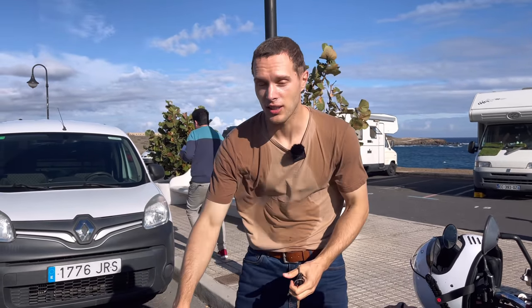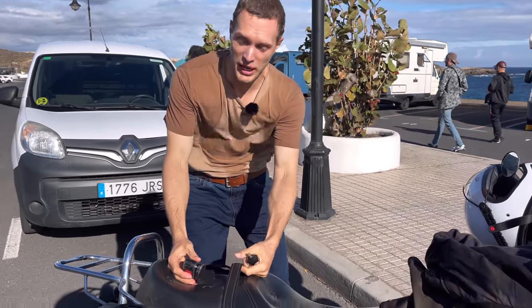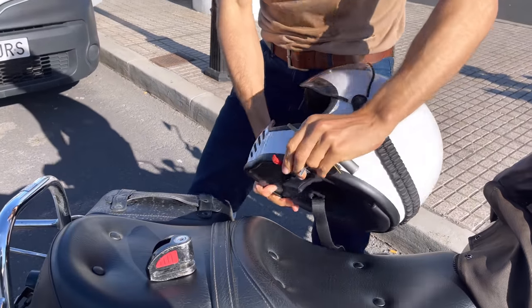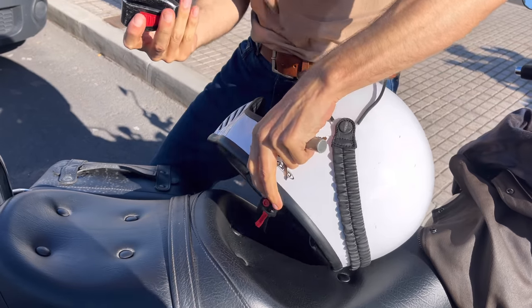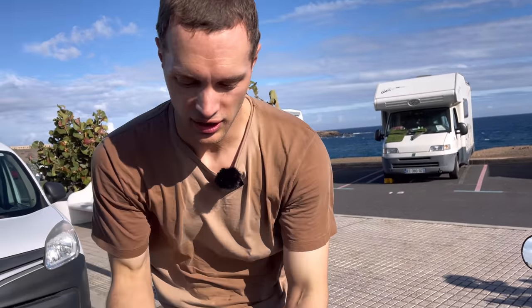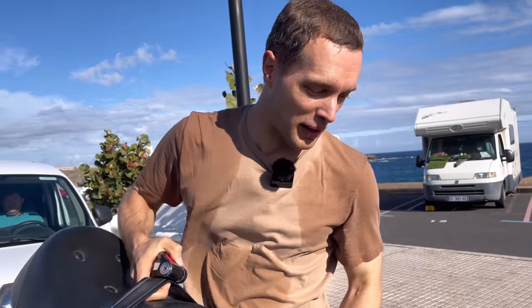Okay, right, what I was going to show you. I mean, this is ridiculous. So I was going to show you, put this through here, and then you clip this through there, and that locks the helmet. And imagine how lucky you'd feel if you're a thief. Helmet locked onto here. You just pick this off, and you head off with everything. You've got a 400-pound seat and the helmet.